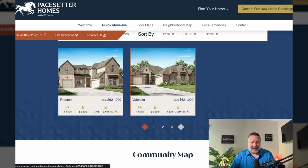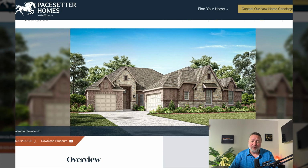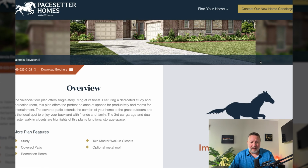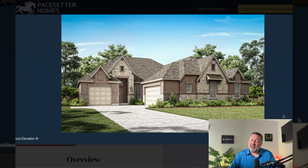And the Valencia from 621,900, 4 beds, 3 baths, 3,200 square feet pretty much. This is a 1-story, 3,200 square foot house, so that's pretty big. 4 bedrooms, 3 baths, 3-car garage. So if you're looking for a big 1-story, there you go. 621,900 and study, covered patio, recreation room, 2 master walk-in closets, optional metal roof. No pictures on this one. They didn't give us any, guys.